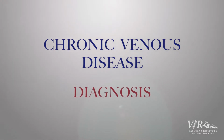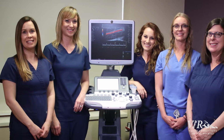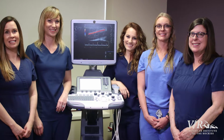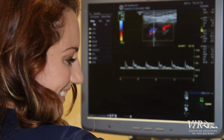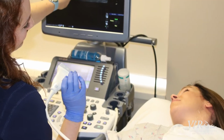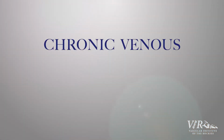Chronic venous disease is usually diagnosed by primary care providers or patients with chronically swollen limbs. Once they're referred to the Vascular Institute of the Rockies, we have them evaluated by certified vascular ultrasonographers that do a non-invasive ultrasound to look for chronic scarring inside the veins.